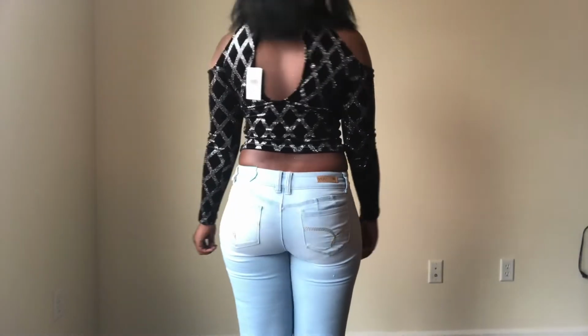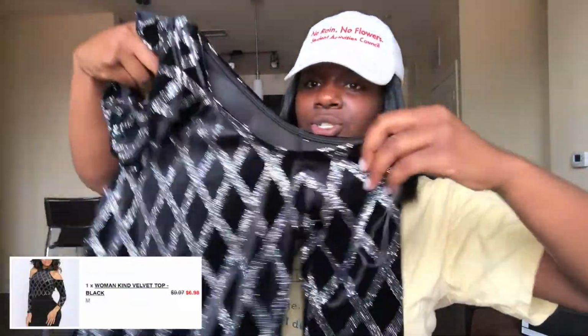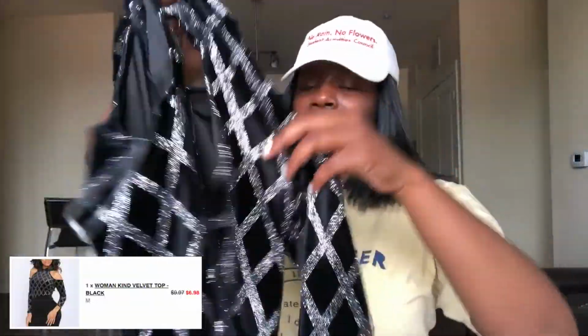Is this top, and it has like a choker part to it, and then the shoulders are out, and then in the back, my back is out. So that is gonna be really super cute. I can dress this up going out, business attire, or just a day when I feel like I'm feeling myself.